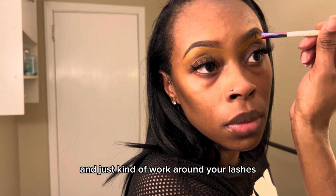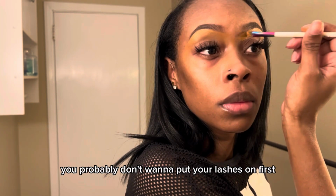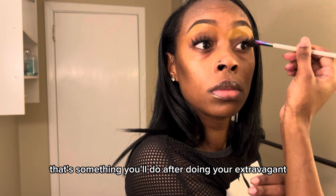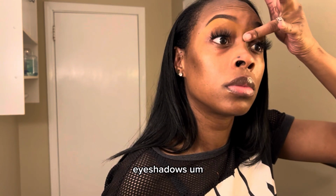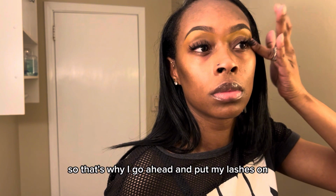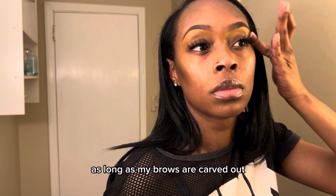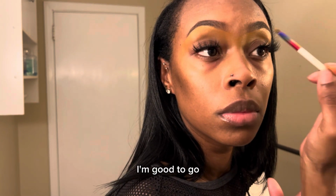So if you are looking for an easier routine, then apply your lashes first and just kind of work around your lashes. Of course, if you're going to be doing eyeshadow, you probably don't want to put your lashes on first. That's something you'll do after doing your extravagant eyeshadows. So yeah, this is an everyday look, so that's why I go ahead and put my lashes on, and I don't care to have anything on my lids. As long as my brows are carved out with that concealer underneath, I'm good to go.